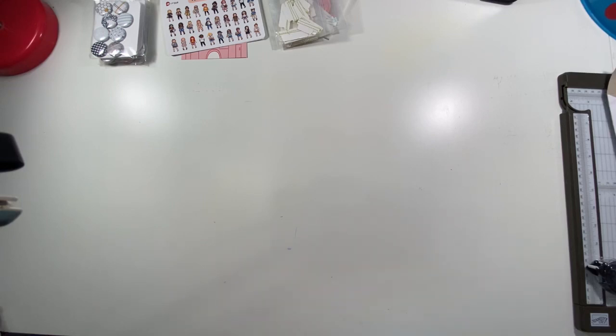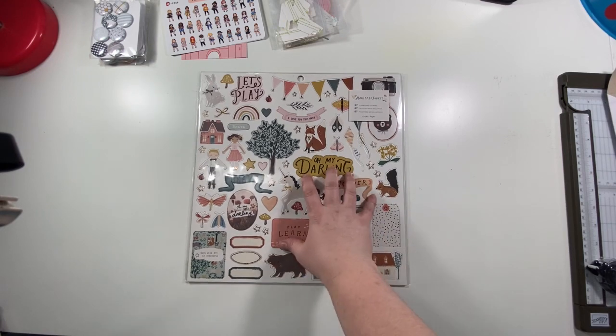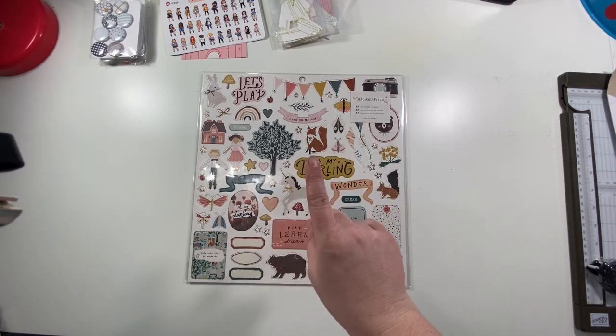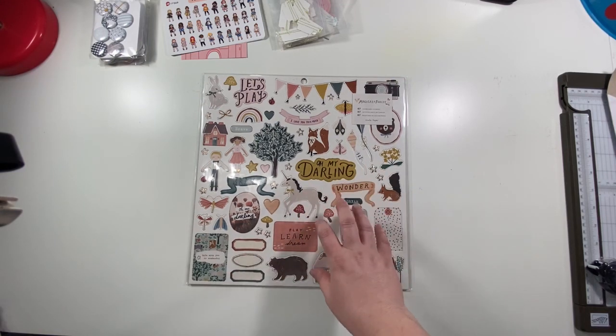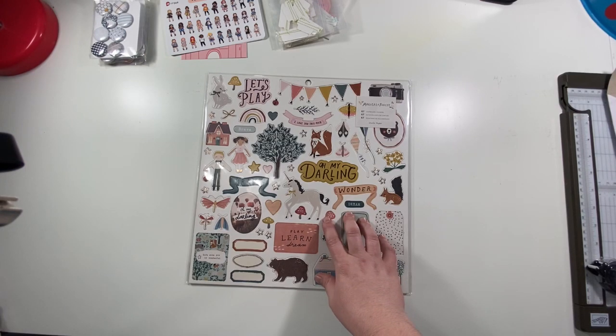I placed a big scrapbook.com order. So my first thing is I got this. I've been waiting for Magical Forest from Crate Paper and Sweet Story from Maggie Holmes with Crate Paper for all the goodies to come out, and only some of them have come to scrapbook.com. Not all of them yet.